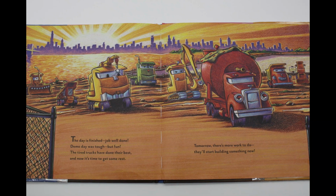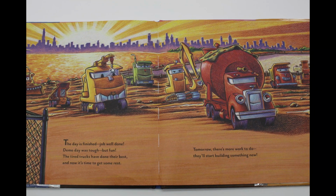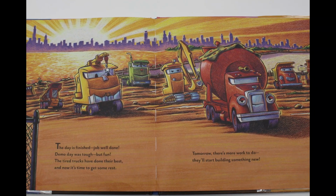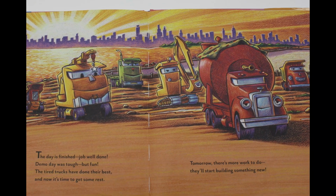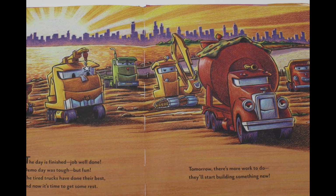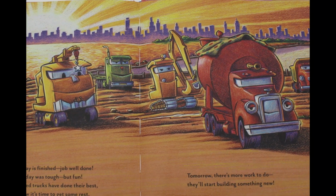Demo day was tough, but fun. The tired trucks have done their best, and now it's time to get some rest. Tomorrow, there's more work to do. They'll start building something new.